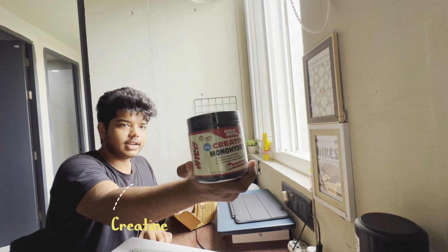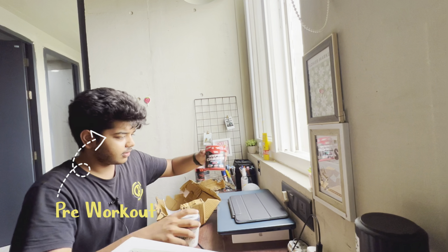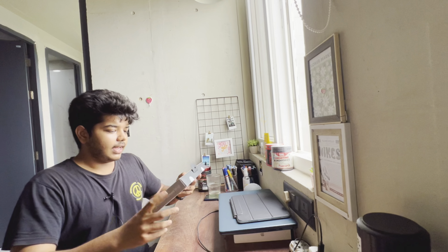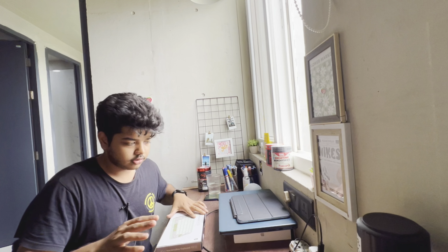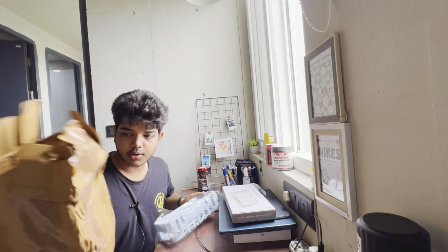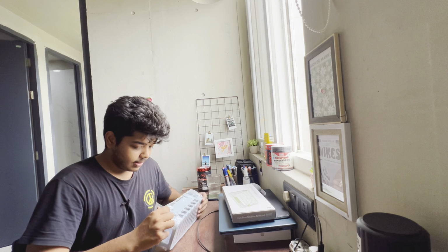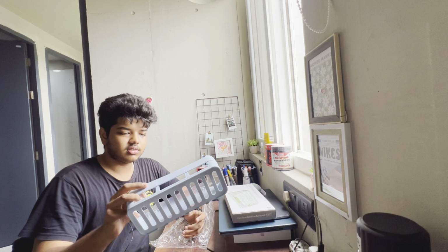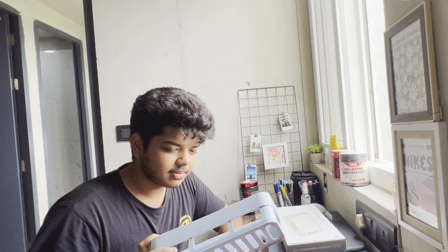I've got this creatine pre-workout, and I've got this cute little keyboard for Excel and for iPad also, so we'll unbox it later. And this is the third product. I just unboxed it there because the package was looking damaged, so it's all good. I got this for something like 220-30 something. It's a bit overpriced, but okay.